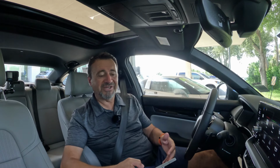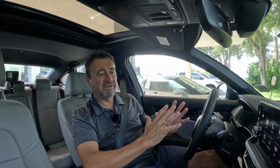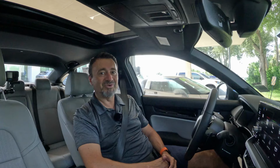And if you wanted to opt in for the most expensive Civic, that of course is the Type R in the mid-40s. So anywhere from mid-20s to mid-40s, a $20,000 spread, variety of options, different driving styles. All of them have the legendary dependability and reliability of Honda. Let's take this hybrid for a spin.